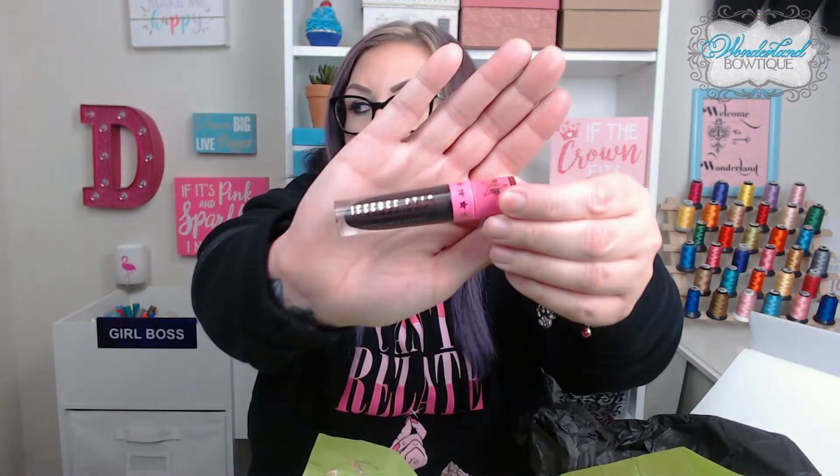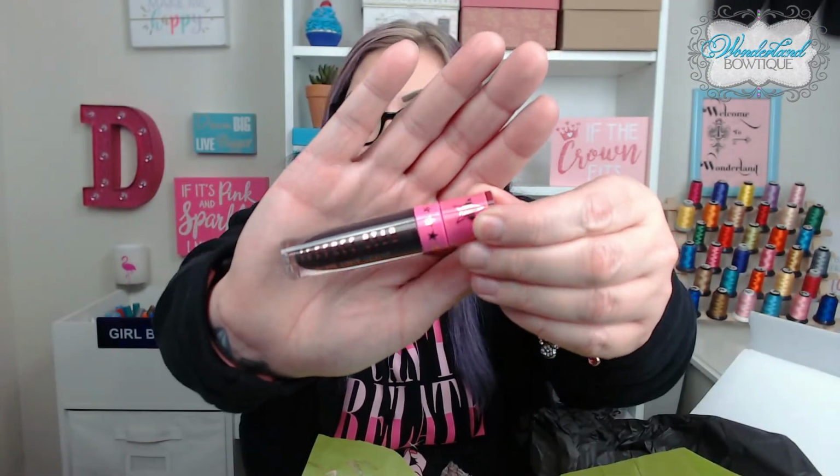Okay, what is this? Ooh, velour liquid lipstick. Yes, it's called Soul Sucker. That is how I like to use my life. Soul Sucker. I wonder if this is an exclusive. I don't really know. He has so many colors. I don't know exactly all the colors he has, so I don't know if this is an exclusive for Halloween or if this is something that's out right now.